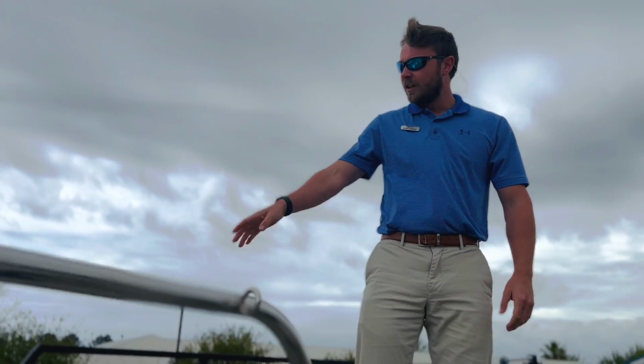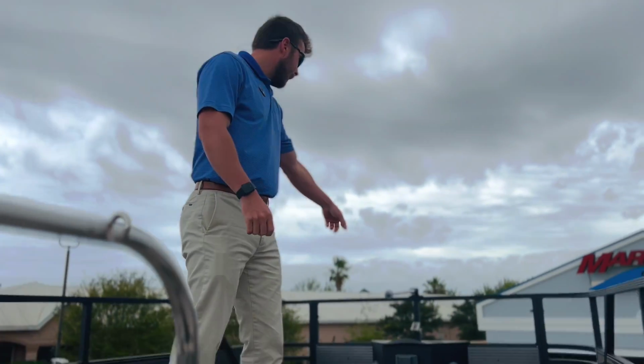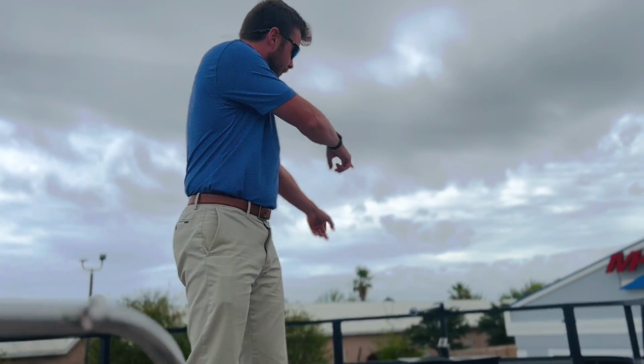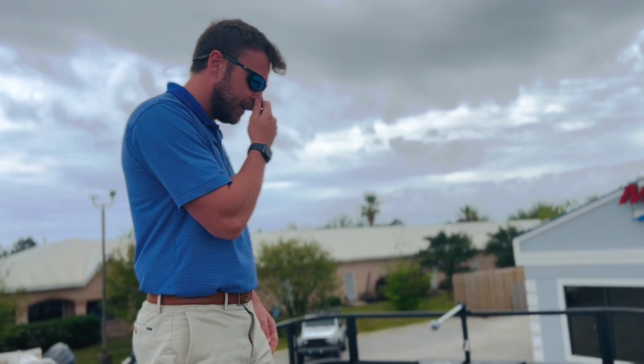Let's take a look at the upper deck real quick. If you take a look up here, you have some security railing. You also have a security chain on the slide. You're going to have control of your audio up here with 2 dual speakers and dual cup holders, and also your stern light. This boat is available now.